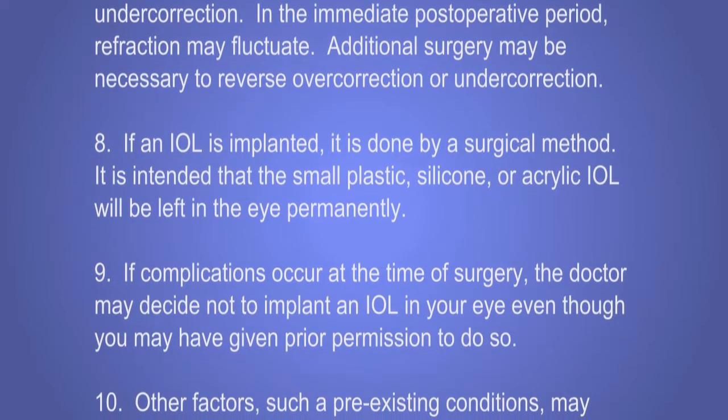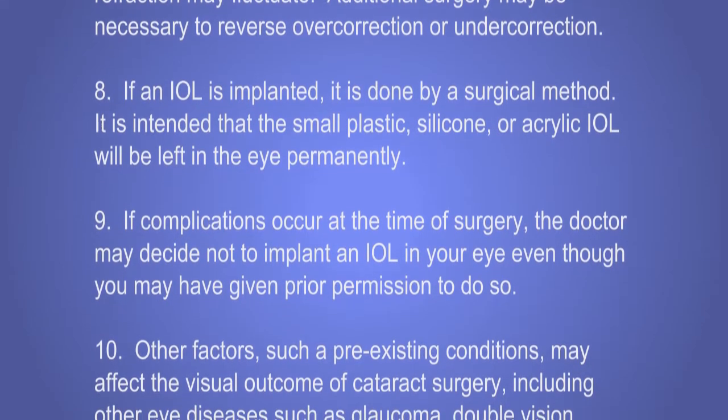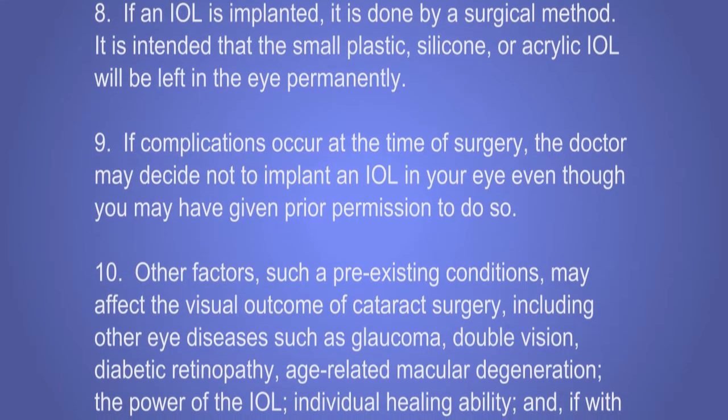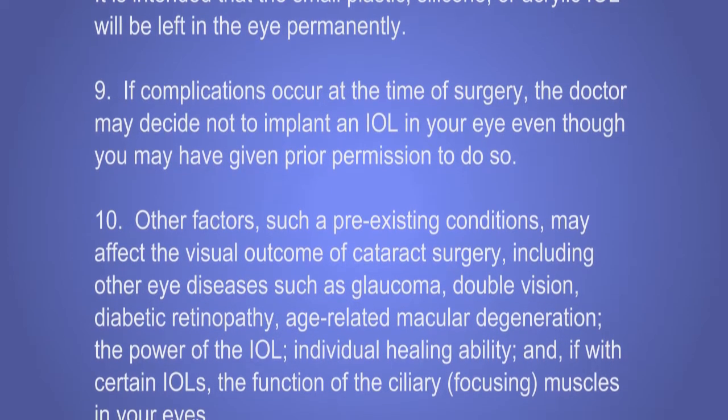If an IOL is implanted, it is done by a surgical method. It is intended that the small plastic, silicone, or acrylic IOL will be left in the eye permanently. If complications occur at the time of surgery, the doctor may decide not to implant an IOL in your eye, even though you may have given prior permission to do so.